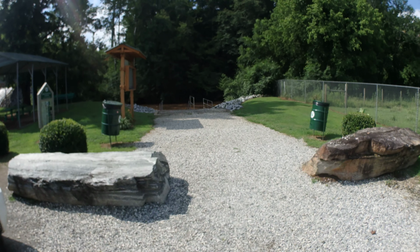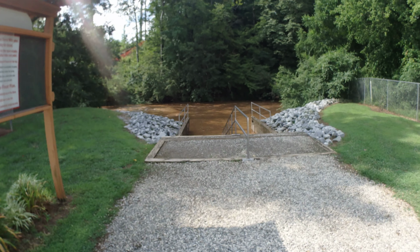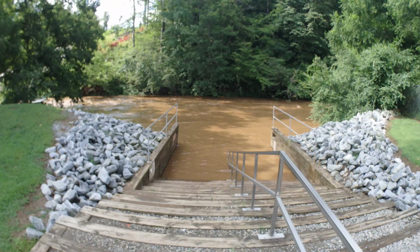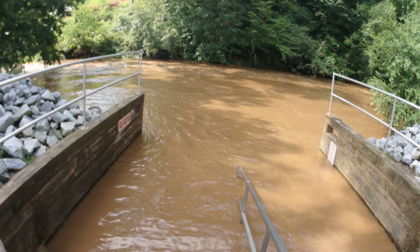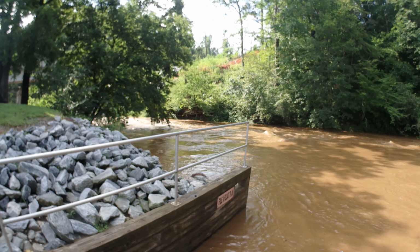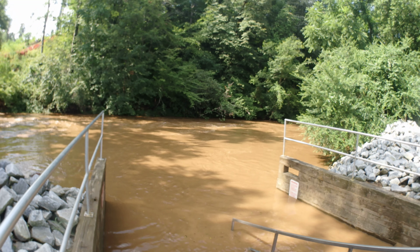how it's floating. So as you can see here, this is the intake point. And it is going down fast. Normally this is pretty clear water, you can see in the water, but today it's all muddy and floating like crazy, so it should be a fun trip.